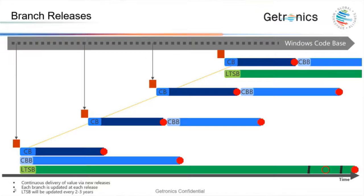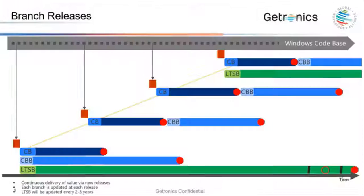So in the end, you have 12 months, so 1 year, to make sure that you are actually joining the CBB cadence. So that's important to understand. So yes, probably you want to do the CB part to win some testing time, but of course you are not obliged to do it, but that's certainly something that we advise.